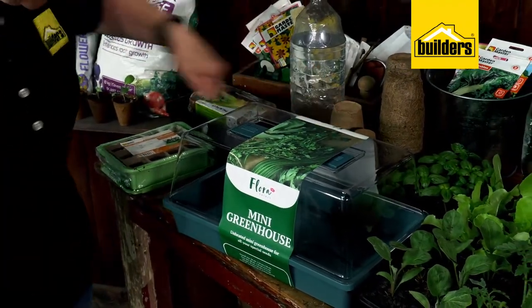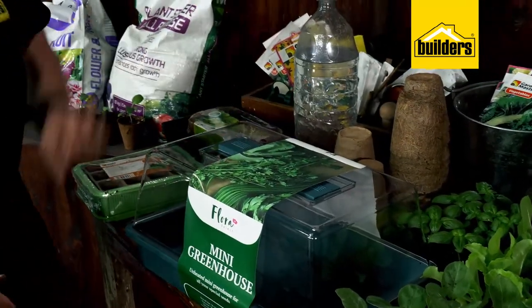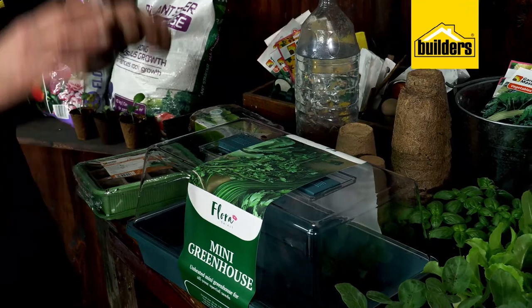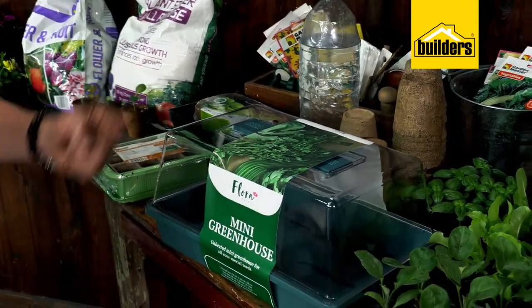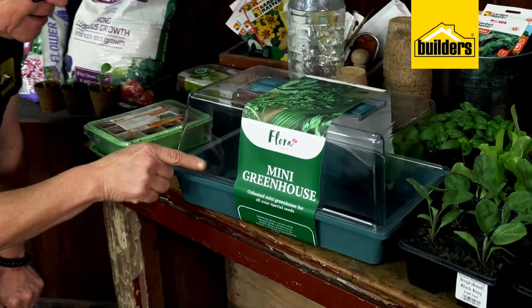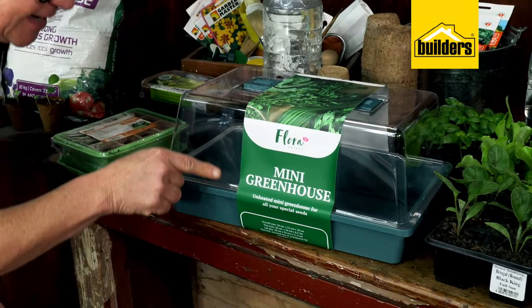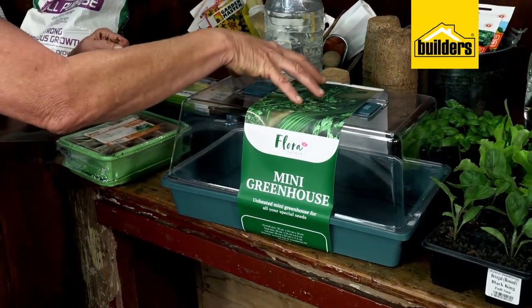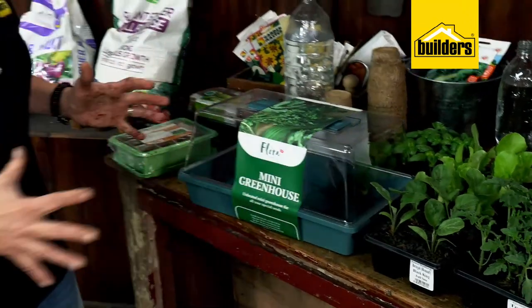So you will water, okay? You will sow, you will water, you will close the vents, and you will then wait. Because this forms that picture that I told you about earlier, the droplets coming to the top, into the clouds, dropping back down. That's what you create in here. And of course, warmth, because it's here.